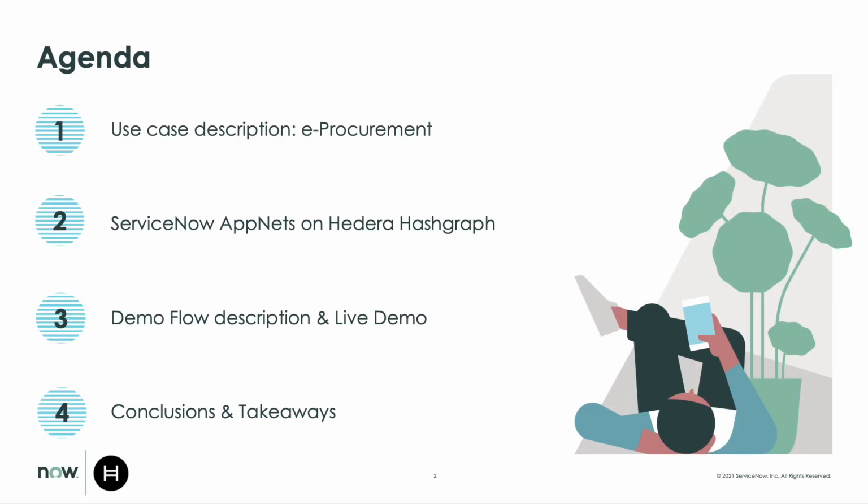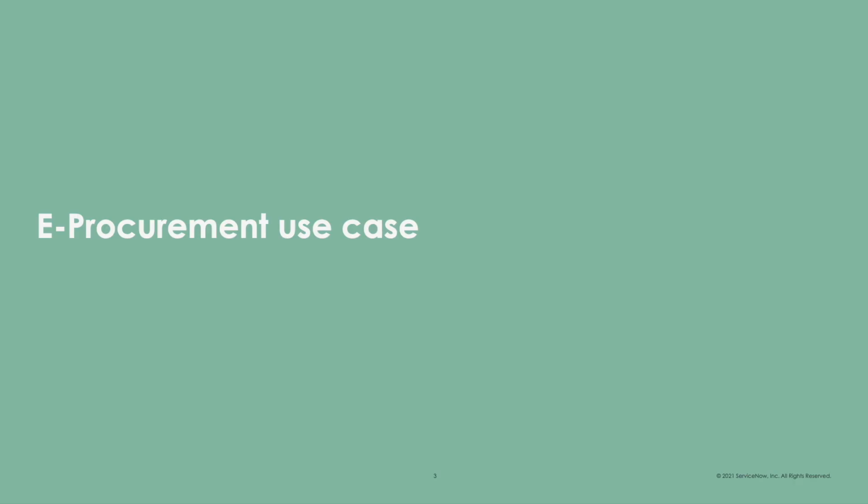So this is the agenda for the session. Firstly, we will briefly present the e-procurement use case. Secondly, we will describe the AppNet architecture and how we can leverage that for e-procurement. Then we will describe the demo flow and see it in action. And finally, we will conclude with a few takeaways. Let's start with the use case then.